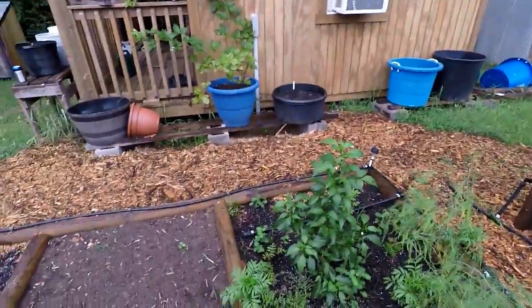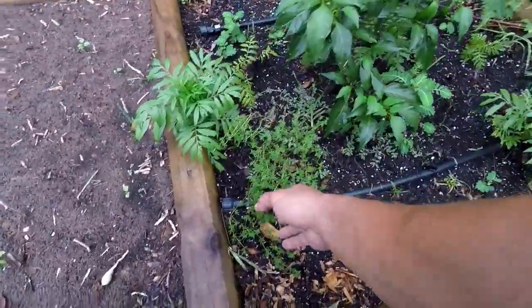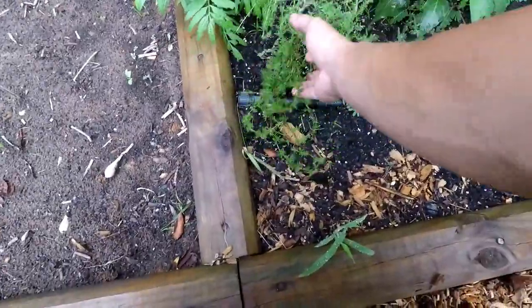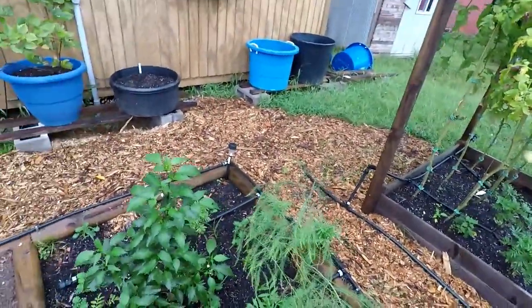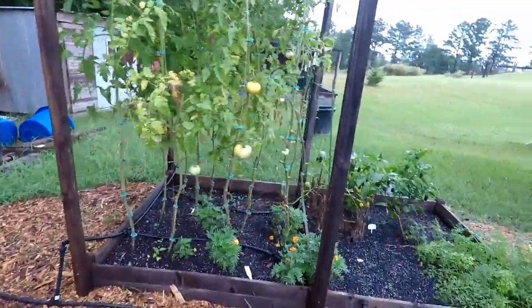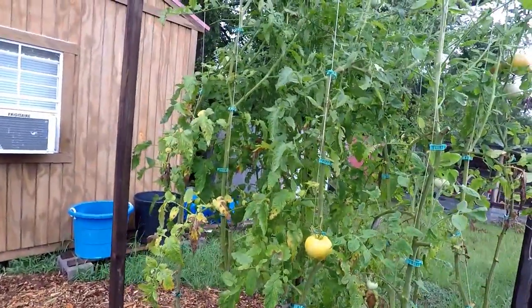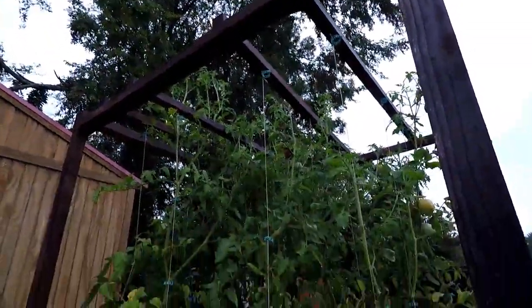And over here, this oregano is doing really well. It smells good too. Yeah, he's growing pretty good. And jalapenos are still putting out really good. And of course, the asparagus, you just can't kill that stuff. It just grows. And in the larger mater bed, they are still growing. I don't know if you can see that. It's growing.